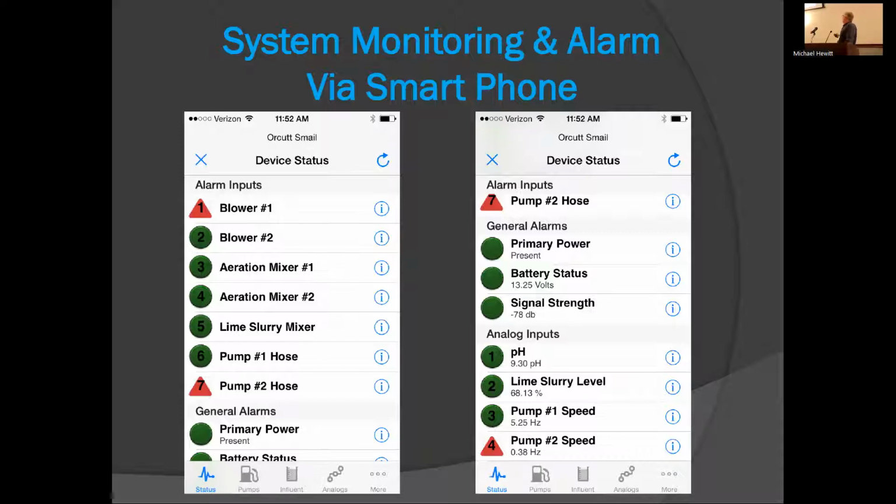Other components, like I said, pH tells us what the pH is. We set our bandwidth, the range for that pH. In this situation, if the pH drops below 8.5, it would send the alarm. So that shows that the pH is good. They're currently operating, at that time, at 9.3. And we can see that online.